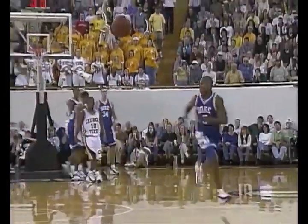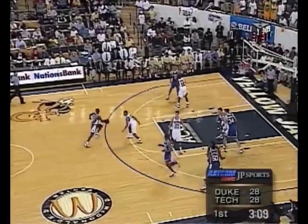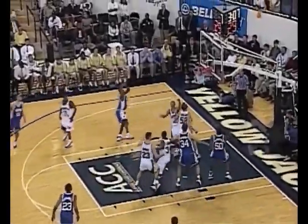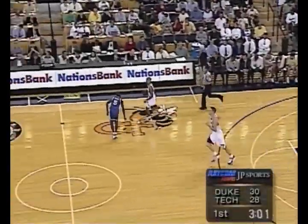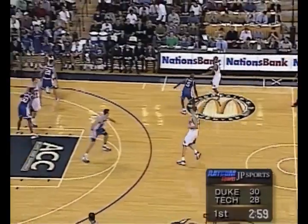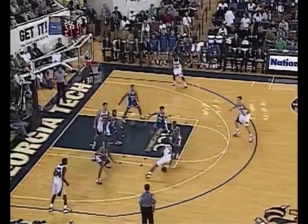Tipped deep, and Avery's going to go back and get it. Georgia Tech matches up in the man-to-man. Avery, stop and pop for 2. Bob, that's why he's so tough. He doesn't have to take it all the way to the basket. His game is not just the three-point shot or take it to the basket. He can hit that mid-range shot very effectively.